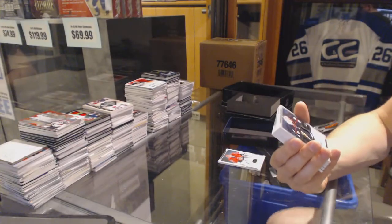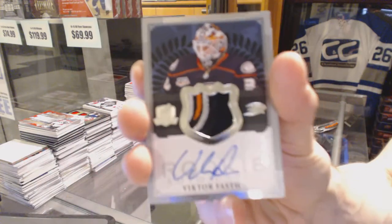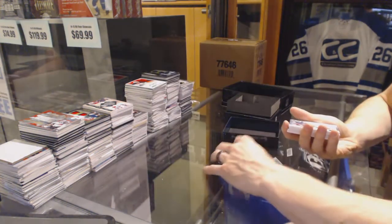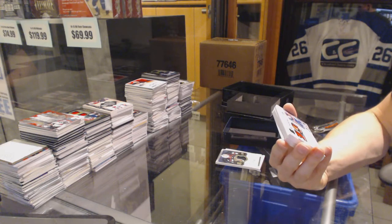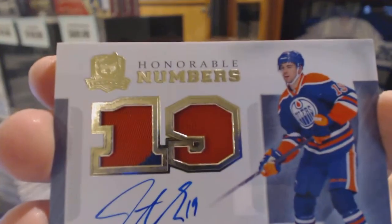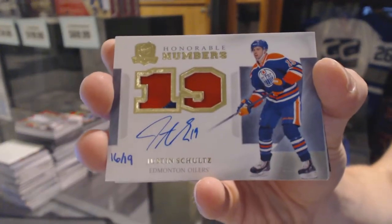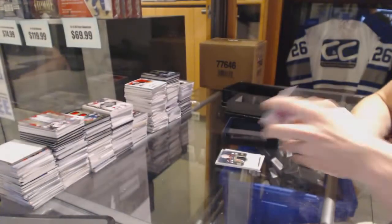We've got a four-color rookie patch auto number 249 for the Anaheim Ducks, Viktor Fasth. We've got an Honorable Numbers dual patch and autograph numbered 16 of 19 for the Edmonton Oilers, Justin Schultz. 16 of 19 for the Oilers, Justin Schultz.